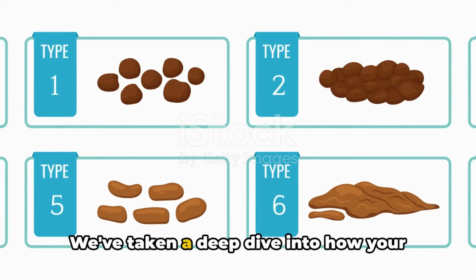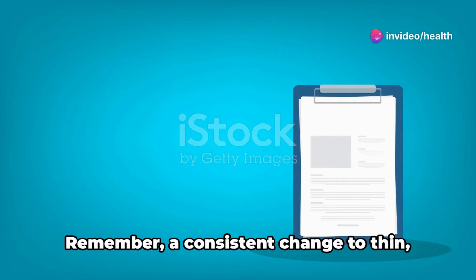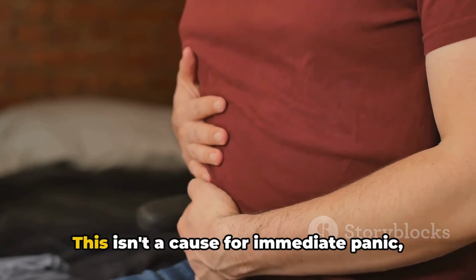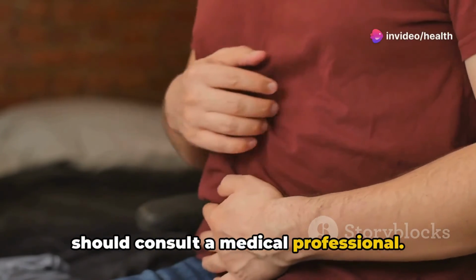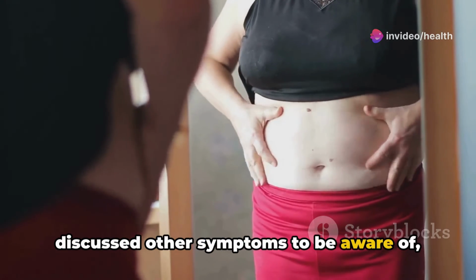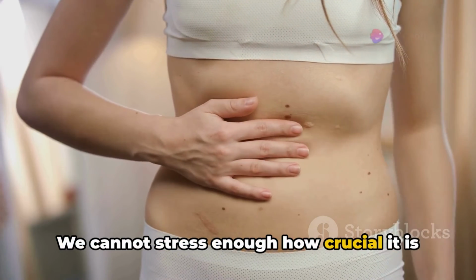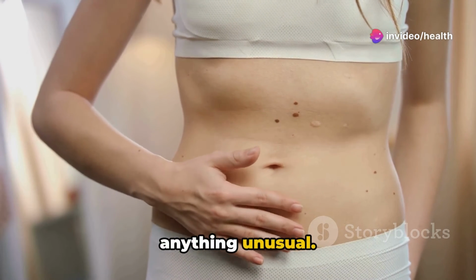We've taken a deep dive into how your stool might appear if you have colon cancer compared to a normal stool. Remember, a consistent change to thin ribbon-like stools or stools that are tarry and dark could be a sign of colon cancer. This isn't a cause for immediate panic, but it's definitely a signal that you should consult a medical professional. Along with changes in your stool, we discussed other symptoms to be aware of, like unexplained weight loss, constant fatigue, and persistent abdominal discomfort. We cannot stress enough how crucial it is to keep an eye on these signs and reach out to a healthcare provider if you notice anything unusual.